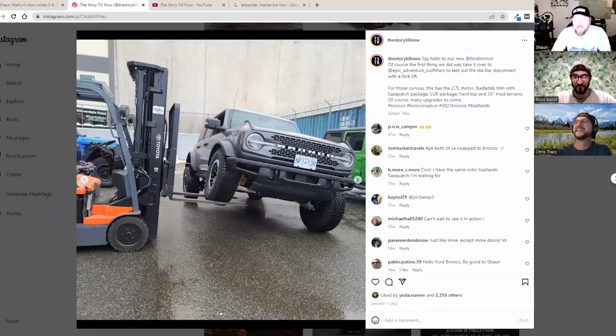A 2022 Bronco. We got that right when the Bronco came out, and I had all these plans for having one of the first build Broncos and kind of replicating what I did with the Gladiator. Man, did that not work out. With all the supply chain shortages and COVID, we literally just ended up lifting it a few months ago.